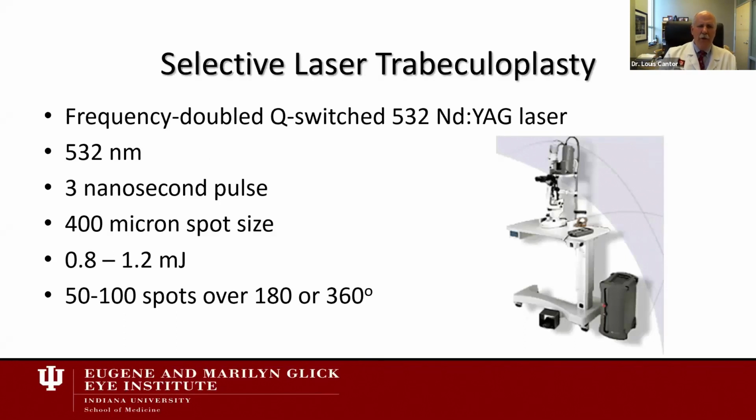More recently, we've switched more to using selective laser trabeculoplasty, the SLT laser, where that's available. Here are the parameters for that laser. It's a 532 nanosecond pulse laser. Probably the biggest thing that we notice about this laser is its spot size, a 400 micron spot size compared to the 50 micron spot of the Argon laser. This actually makes the treatment with SLT much easier because it's difficult to miss the target.